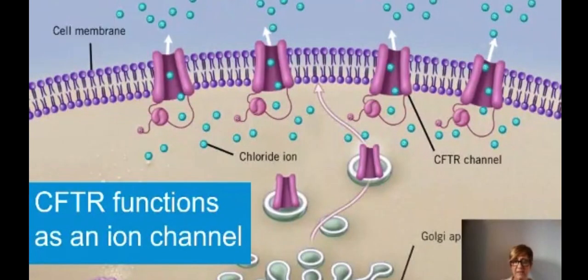Here's a blow-up of the cell to show the production and function of the cystic fibrosis transmembrane conductance regulator. Having been transcribed in the nucleus and then translated on the ribosome, CFTR passes through a number of intracellular organelles, which leads to its correct folding and glycosylation and transport up to the cell surface. Once here, it functions as an ion channel of negatively charged ions such as chloride and bicarbonate, and is closely involved in the regulation of its neighbouring channel, the epithelial sodium channel, or ENaC.